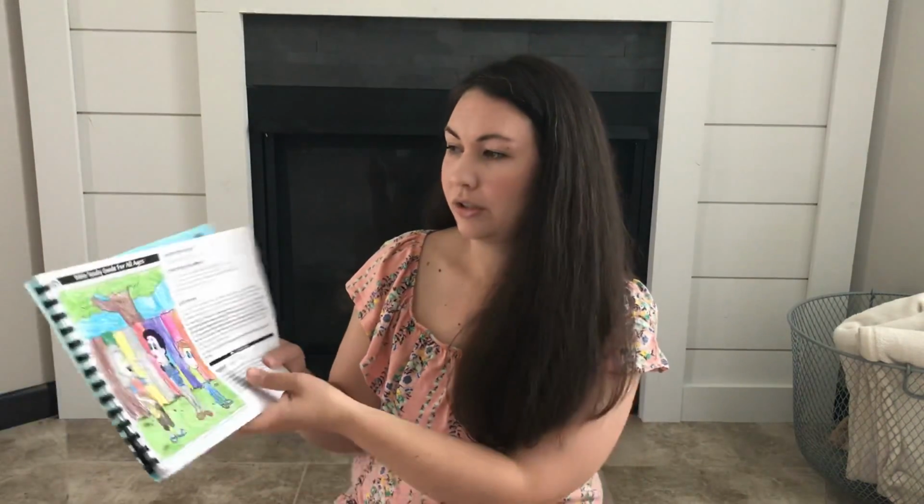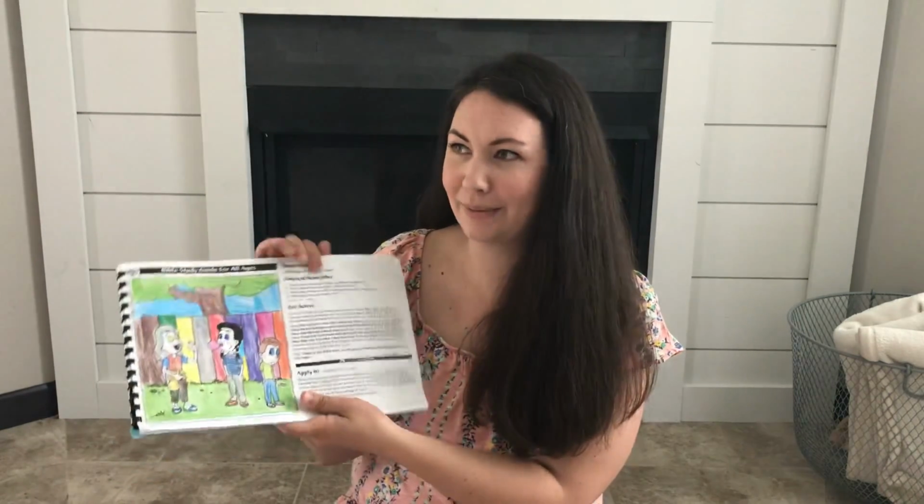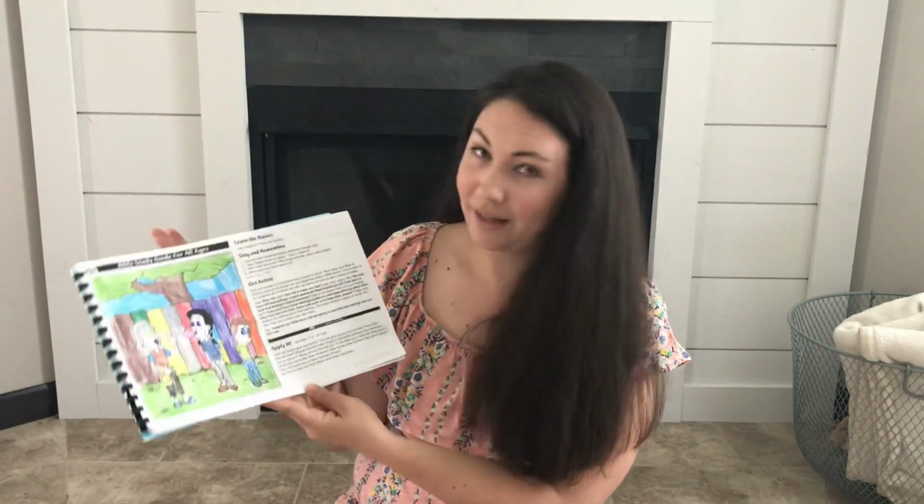So we really liked this curriculum a lot. I felt like it was very biblically sound, like it taught things actually from the Bible. It didn't really sugarcoat stories. It was kid appropriate for their age level, but it didn't leave out certain aspects of a story just to make it nice, which I don't like when kids' Bibles do that, because I want my kids to know the truth.